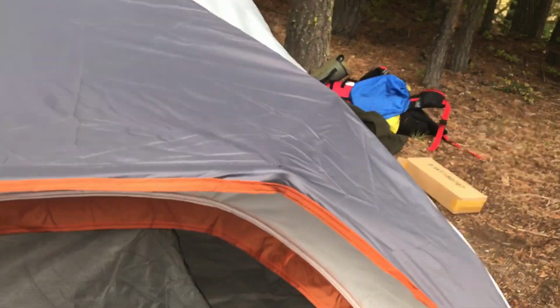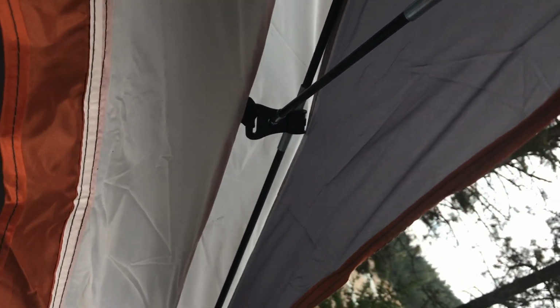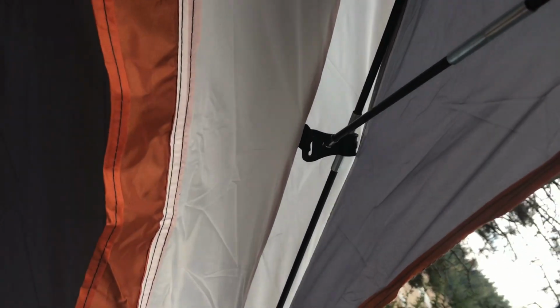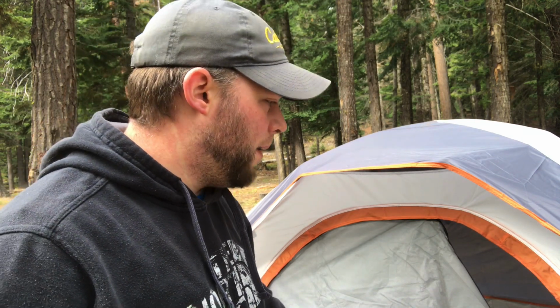Got it set up now, and you can see right in here there's a stake that goes for the rain fly. Not really liking this design too much on here, but this will work, you know. This is old Ozark Trail outdoor equipment brand. So yeah, it is a cheap tent, but I didn't have enough time to set it up to check it out, but I do trust it. I had this one before.